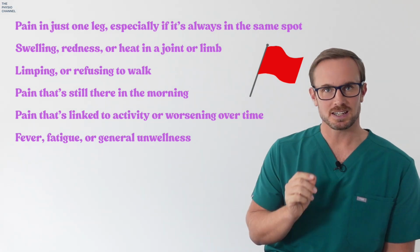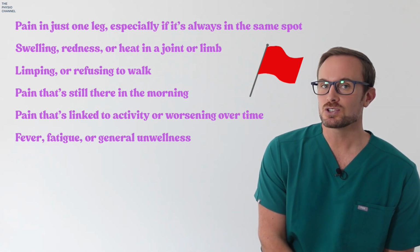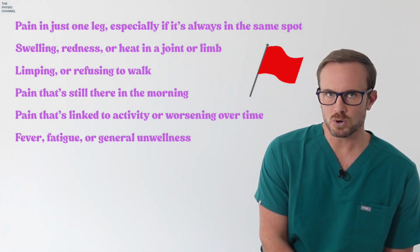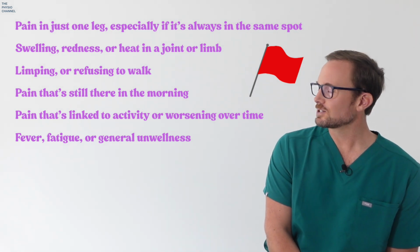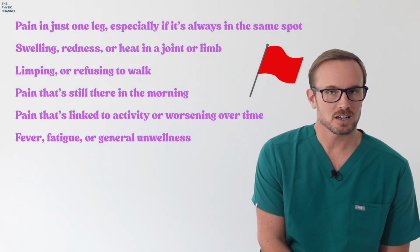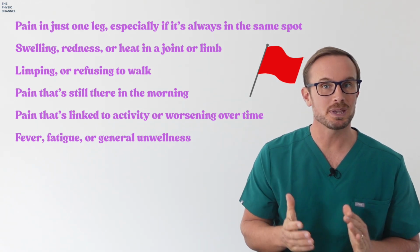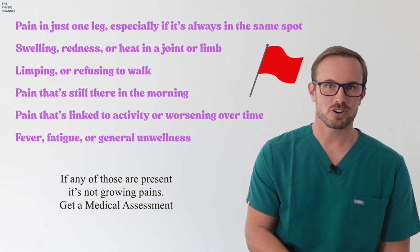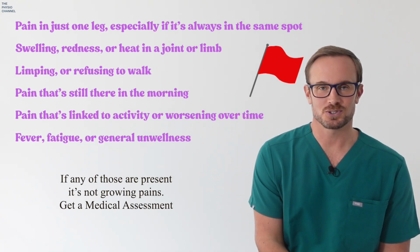Pain in one leg is rare, especially if it's always in the same spot. Swelling, redness or heat in a joint or limb, limping or refusing to walk, pain that's still there in the morning, and pain that's linked to activity or worsening over time. Also, if the child shows any signs of fever, fatigue, or being generally unwell. If any of these are present, then it's not growing pains and you should get a medical assessment as soon as possible.